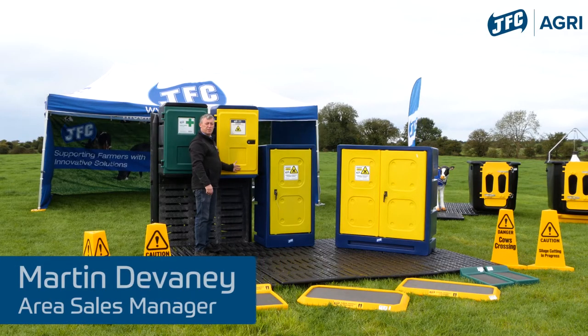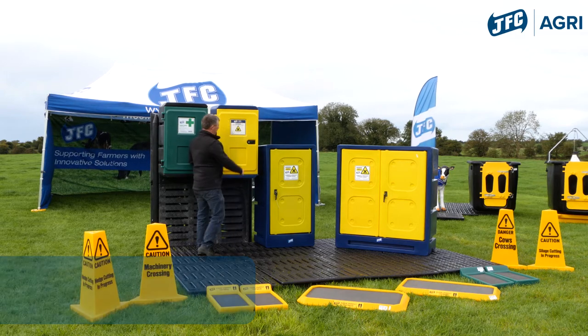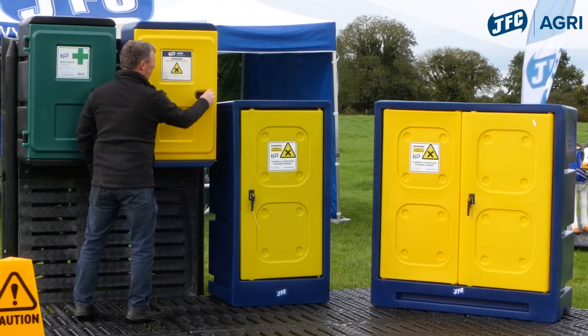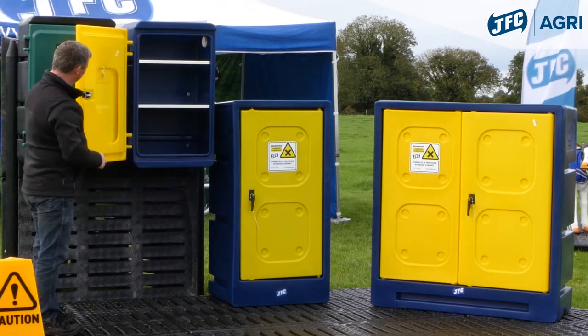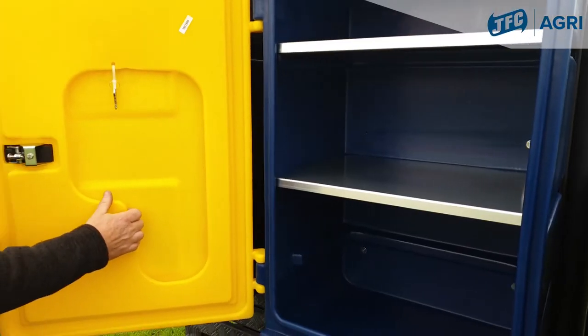Our chemical cabinet range comprises three models: small, medium, and large. The smallest unit is wall mountable and is fully lockable. The door has a shelf inside to hold documents.